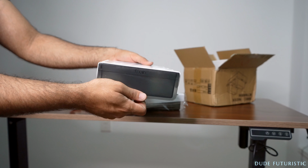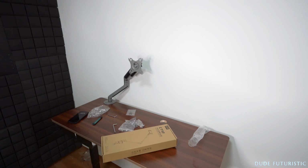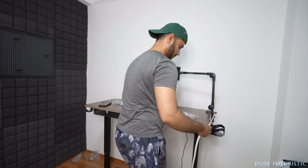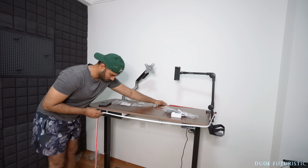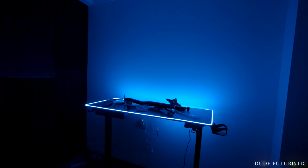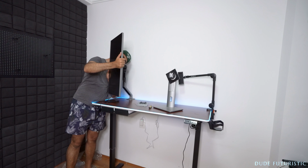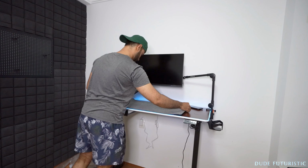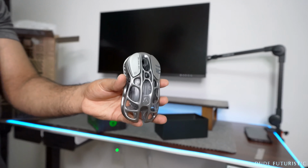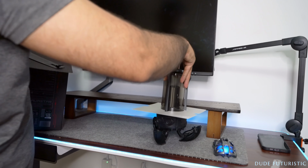I had also bought some accessories for this table, like drawers and this bracket for the display. And I also installed this LED strip by the edges of this desk. It was looking awesome, dude. And I bought a GraphStar mouse and also a collectible piece, which is super awesome.